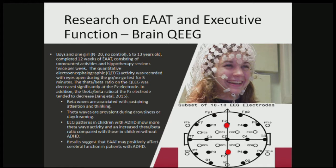As we move forward and do research, the more physiological we can be, actually putting an EEG cap on or putting something on a horse or whatever, really has more proof than a parent report. I'm not saying don't do a parent report, but this really shows significance in changing the brain.